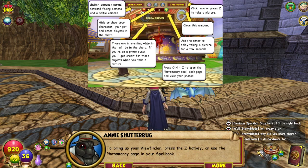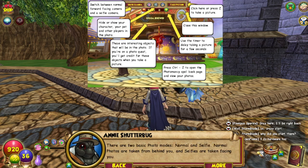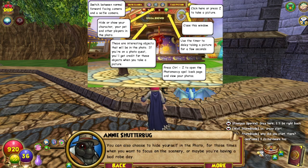To bring up your viewfinder, press the Z hotkey or use the photomancy page in your spellbook. The boundaries of the viewfinder represent the edges of your photo. Think of it like the frame for the view you're trying to capture. There are two basic photo modes, normal and selfie. Normal photos are taken from behind you, and selfies are taken facing you. You can also choose to hide yourself in the photo for those times when you want to focus on the scenery or maybe you're having a bad hair day.